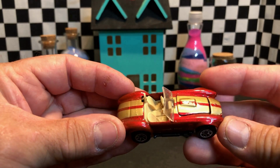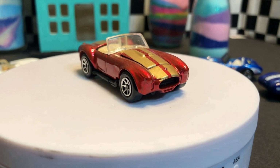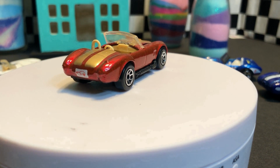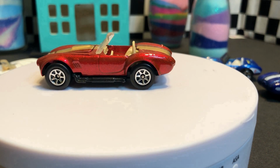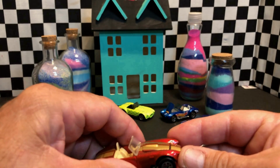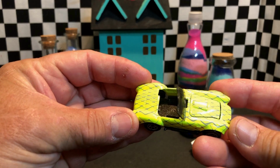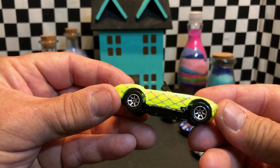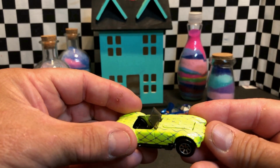Got a nice bronze with gold stripes. It's from 82 also. Looks like it might have had some work done to it. Then we got a nice bright yellow. Looks like it's got a chain link fence pattern going across it. It's from 82 also. I believe it's had a little work.